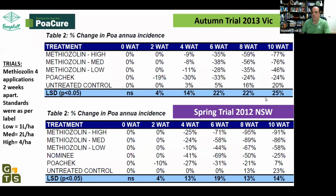On the other side of it, in the springtime trial, this was in New South Wales, we saw a greater control of PoaCure, in the end 91% for the high rate, the 4 litre rate. The medium rate gave 86%, and the low rate even gave 58%.